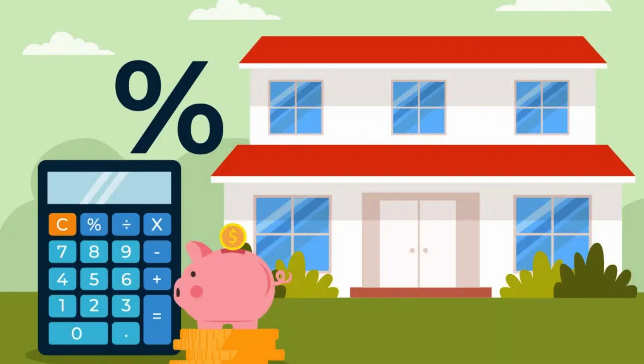By following the steps we've outlined in this video, you can determine your maximum home purchase price and make an informed decision when it comes to buying a home. Keep in mind that this is just a rough estimate, and you should work with a trusted lender to get pre-approved for a mortgage and determine your exact affordability. Buying a home is a big investment, but with the right preparation and guidance, you can find the perfect home that fits your budget and your lifestyle. Good luck with your home buying journey.